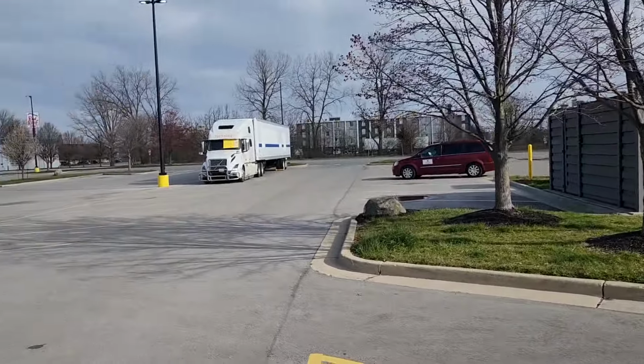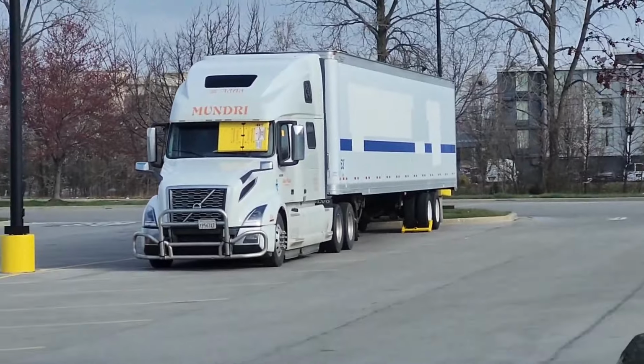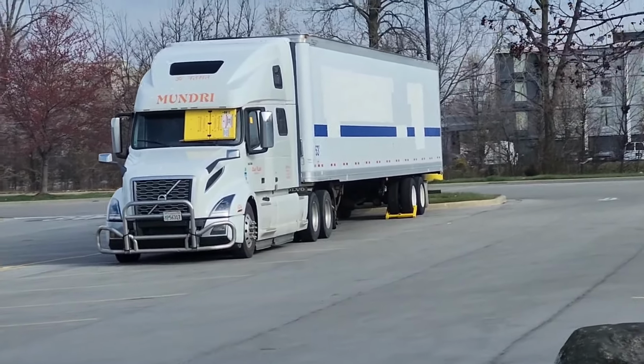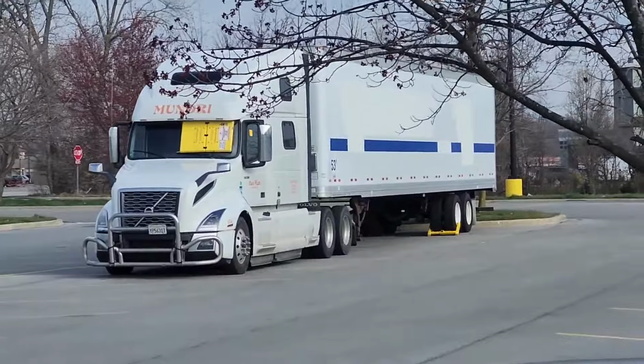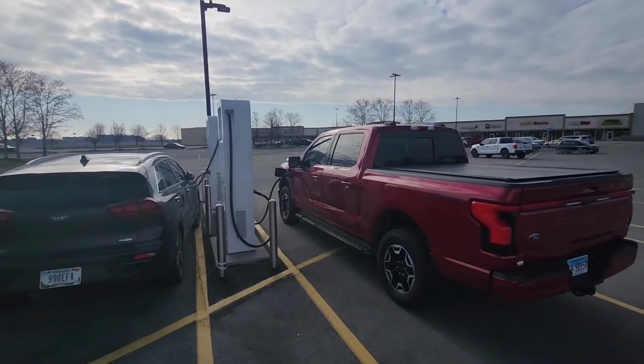This guy is probably not going to have a good morning when he wakes up. Looks like his truck got clamped and covered on his windshield, I'm guessing, for parking here illegally overnight, or at least maybe not illegally, but was trespassing. So bummer for him. I would say another 5 minutes and we're good to go.